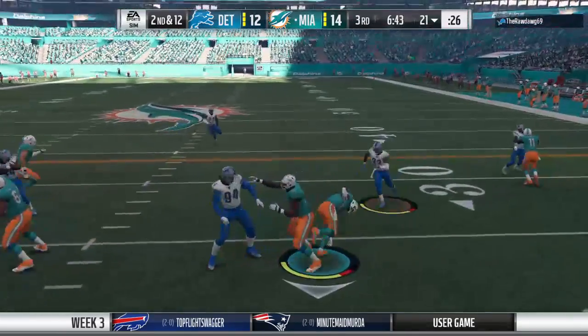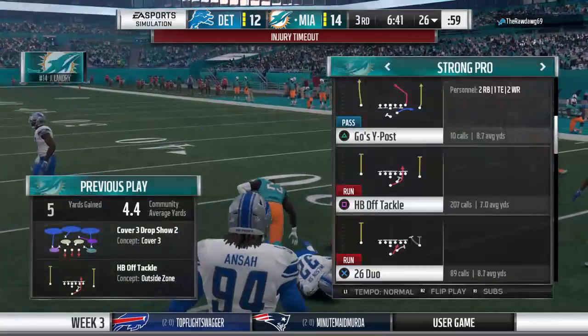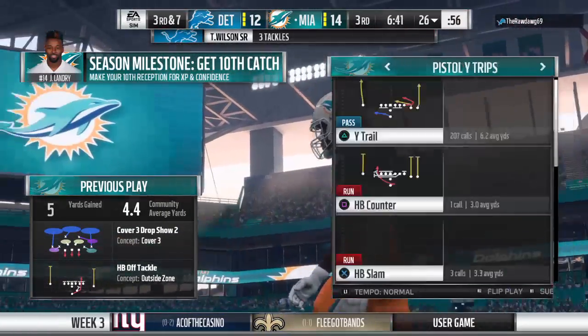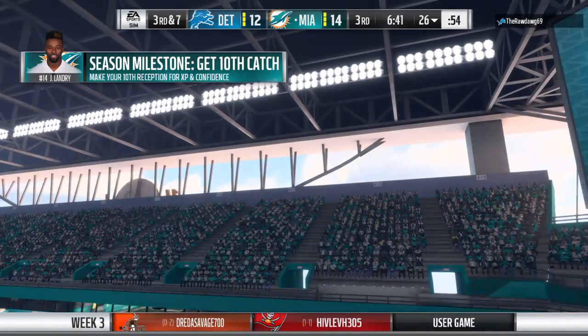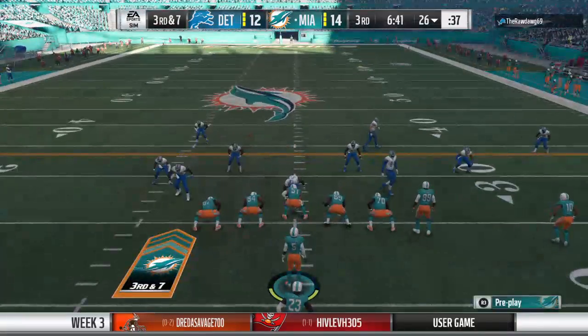Now it's a jet sweep. Up past the 25 to the 26, a gain of 5. Now I think we're going to get a timeout here. Yes, a timeout here as it looks like we've got a Lion that's shaken up. We'll get an update when we come back to Miami. So second down was a run play. Now let's see what they do on third.